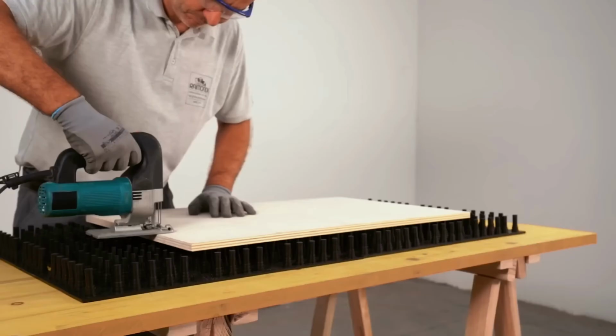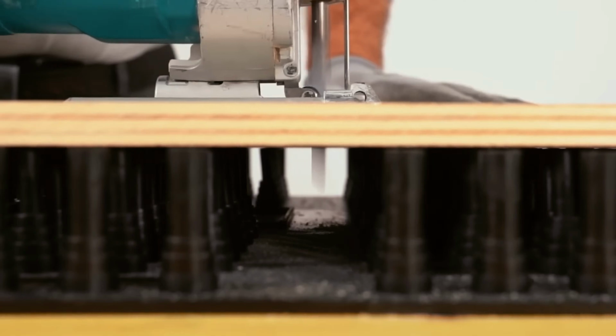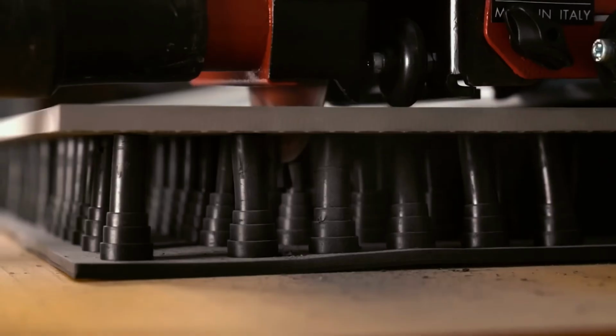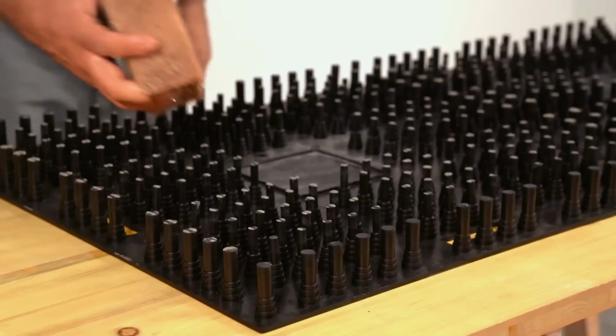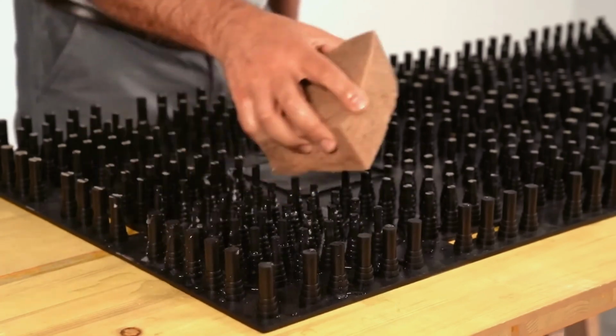RAIMONDI can withstand a load of up to 75 kilograms. The tiles laid on it don't slip and vibrate less. The additional space between tiles, and for example, a desk, allows you to work more confidently and safely because the legs are flexible enough so as not to damage the tool with accidental contact.